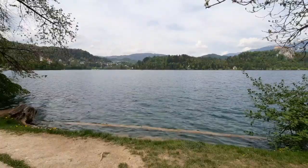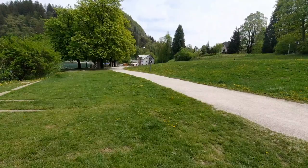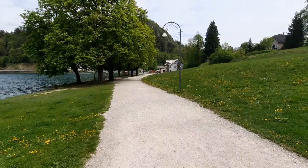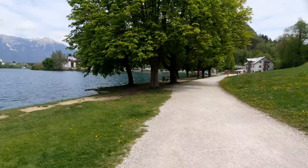So, and to continue on our circular path around the Bled Lake. There's one tavern there, and I think they used to have, it was like their speciality, ostrich meat, yeah. I don't know if they still have it, but they used to have it. The castle, the island.